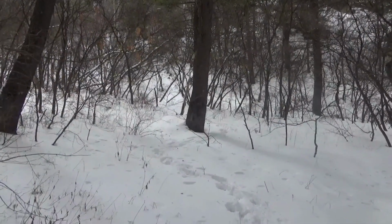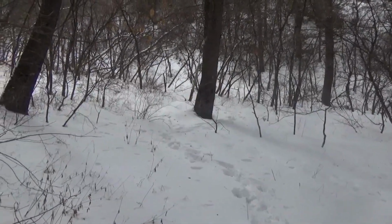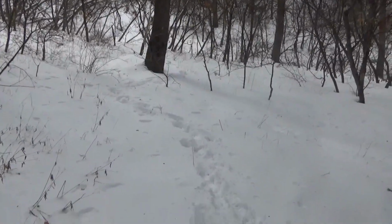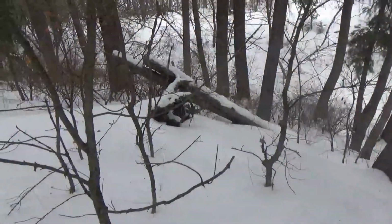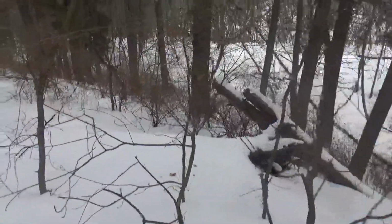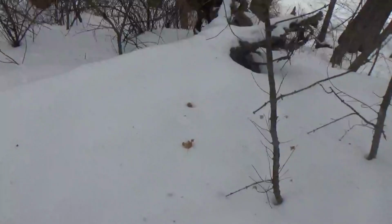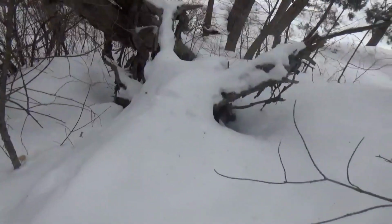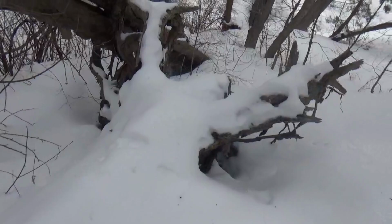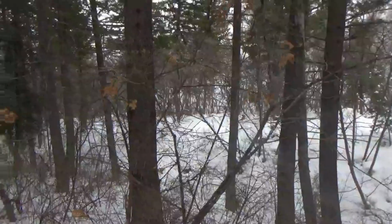Okay, so because there was nowhere up there discernible to sit, I've backtracked. You can see my tracks. Instead of going back down there, I'm going to make use of these logs right here. And we will hang out right here and make this our base camp, which won't be much of a camp. It's just sitting down and eating lunch. Beautiful.